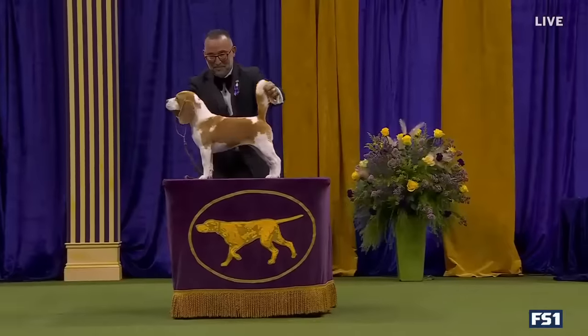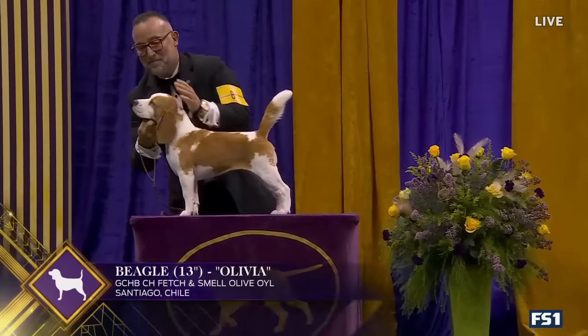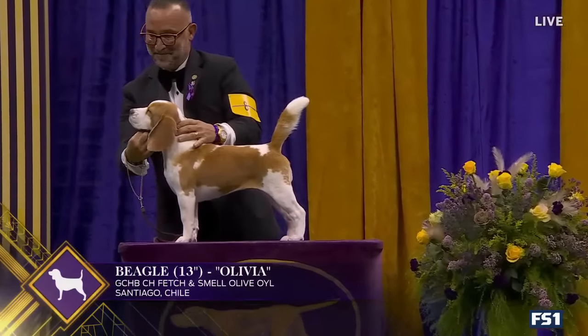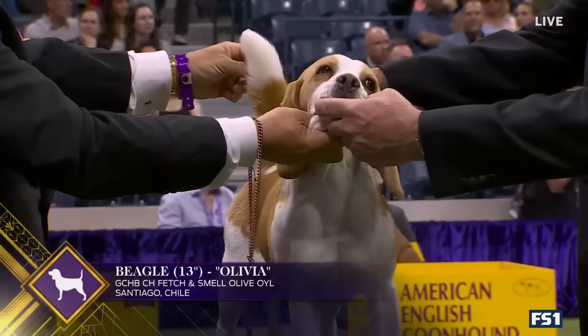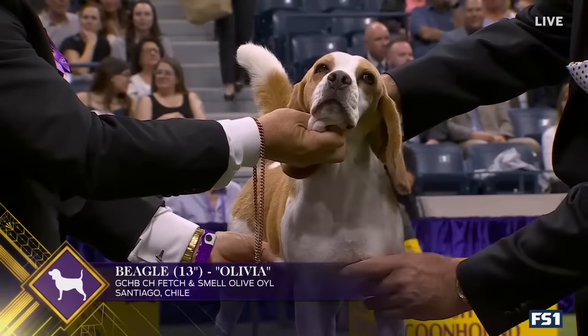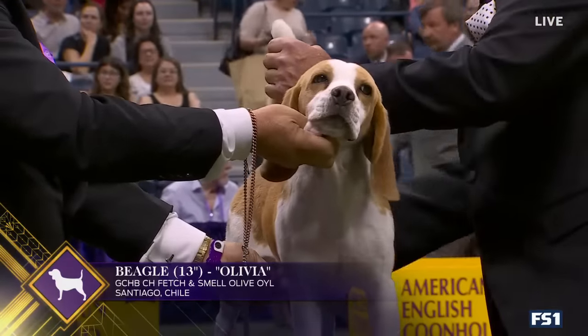The Beagle is a compact scent hound coming in two sizes, under 13 inches and between 13 and 15 inches. Whether baying at a fresh brown scent or on the lap of an adoring child, the Beagle's comical nature and hardiness make it an excellent family pet. This is 13-inch Beagle, number 8.